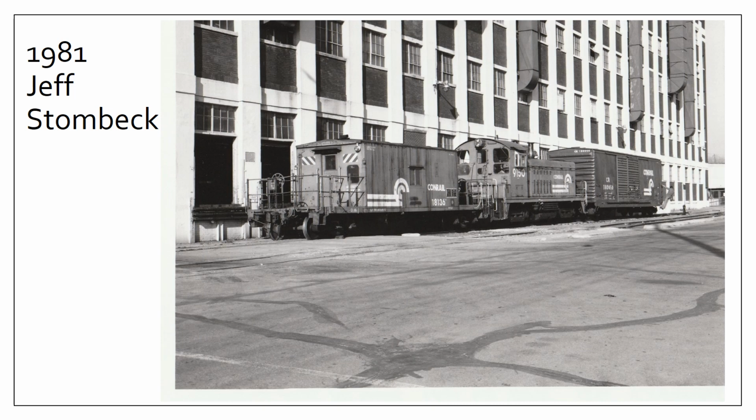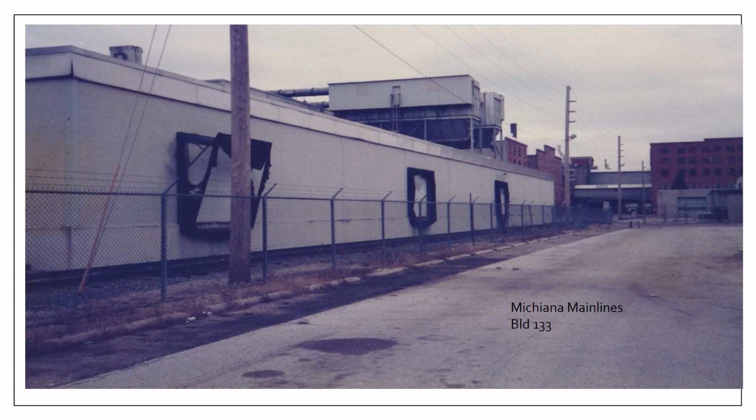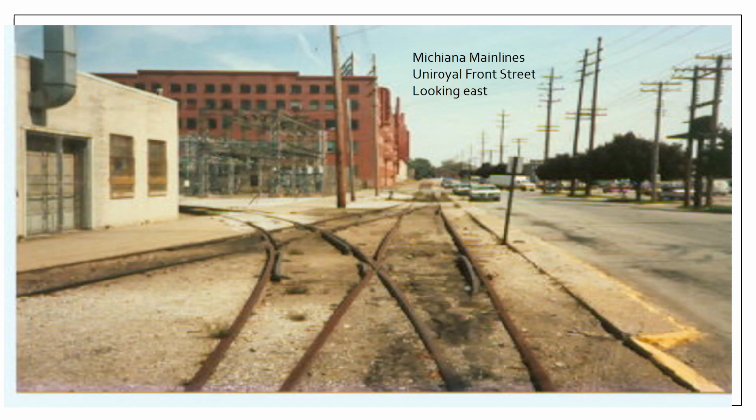Here's a look at that building I believe we saw on the ZTS with the three docks, this being after service to the plant had ended. But I believe that's building 133, but I won't make no guarantees. Kind of blurry, I didn't have time to focus this one better, but just a look at the track just before removal, again along Front Street. And you kind of get an idea of the multitude of track that was still in the complex.